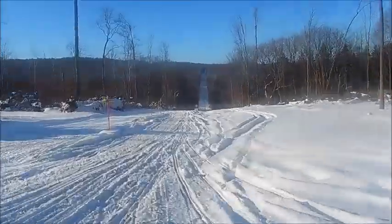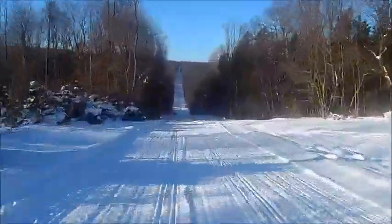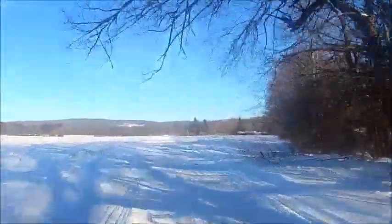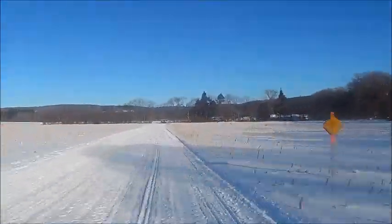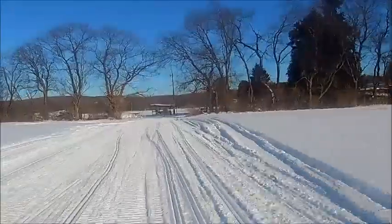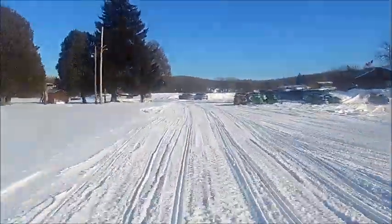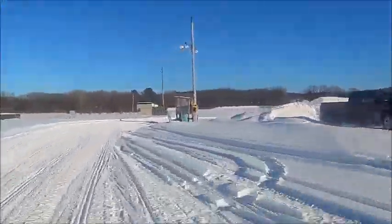Here's 219 by the school. Here we're back on C2F headed back into Franklinville. This is some of the footage we forgot to take. We started at that spot when we started filming. Here we're coming into town, coming past the Franklinville Conservation Club. They're looking for snowmobilers to come in there and get warm and drink some beers and eat some food.